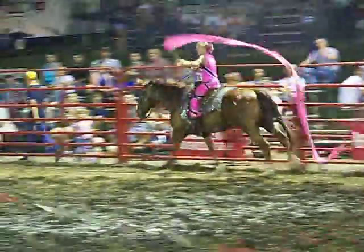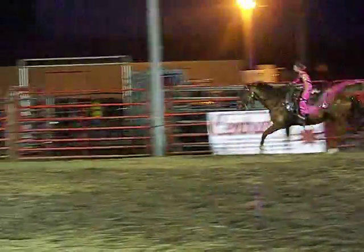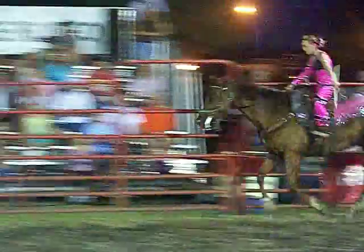She's a talented young lady and has only been riding horses for 1.5 years, and riding behind her is her twin sister, Bethany. She started trick riding at the same time as her sister. She's on her sorrel horse, Bobby Knothead. Folks, these talented young ladies are just 11 years old.